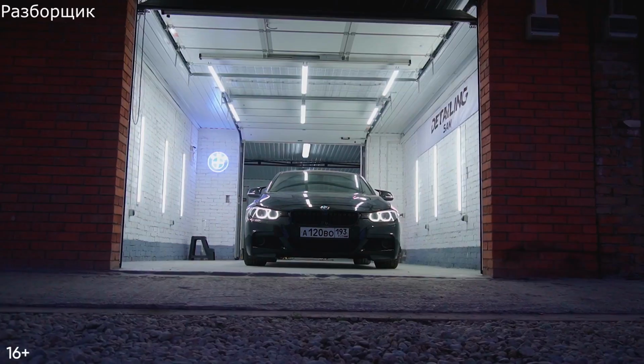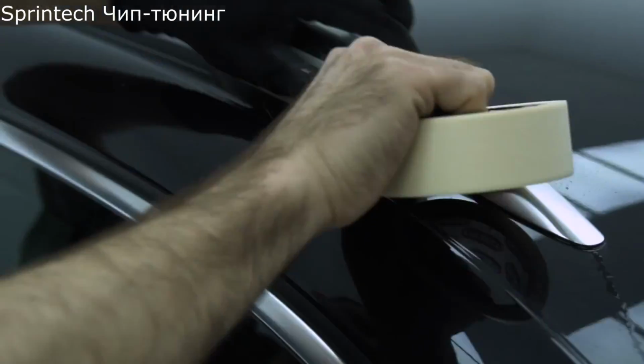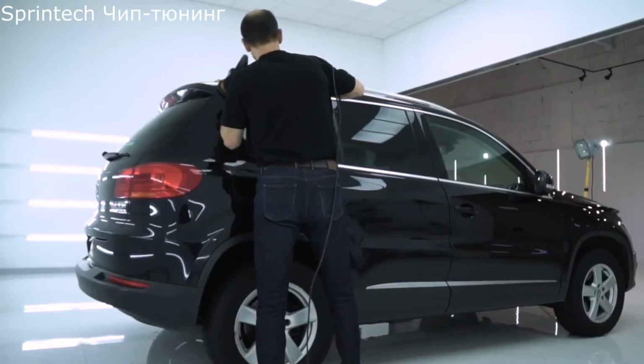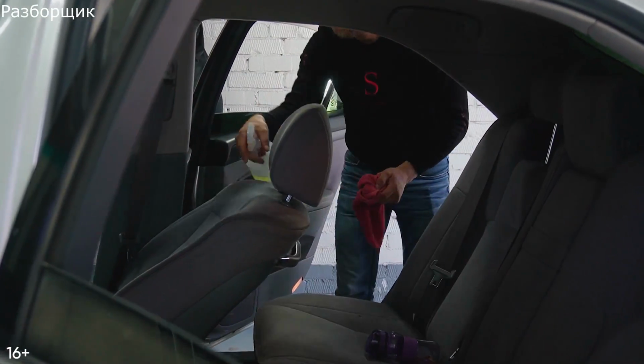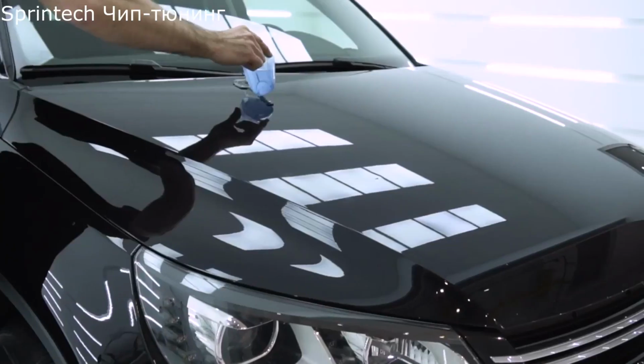The customer drives up to the garage in a clean car, having previously stopped at the car wash. Then he or she pays a certain amount per hour of use and receives all the necessary equipment and cleaning agents to do a standard dry cleaning and body polishing job. This way drivers save a lot of money.